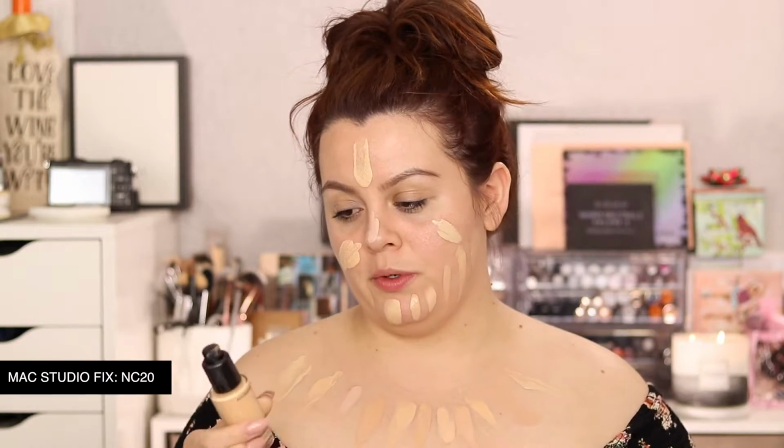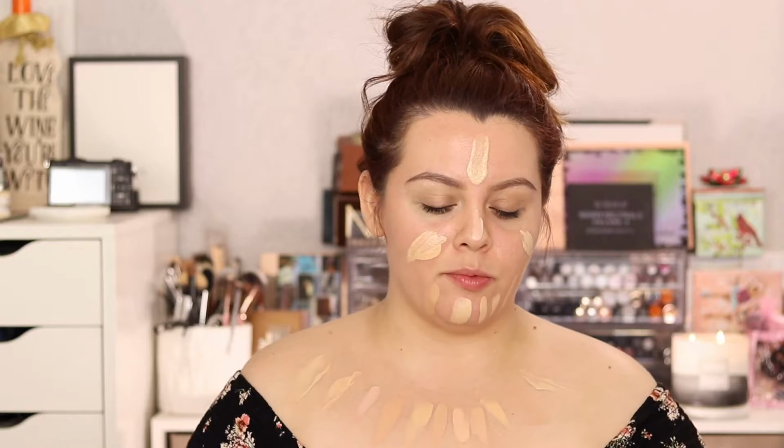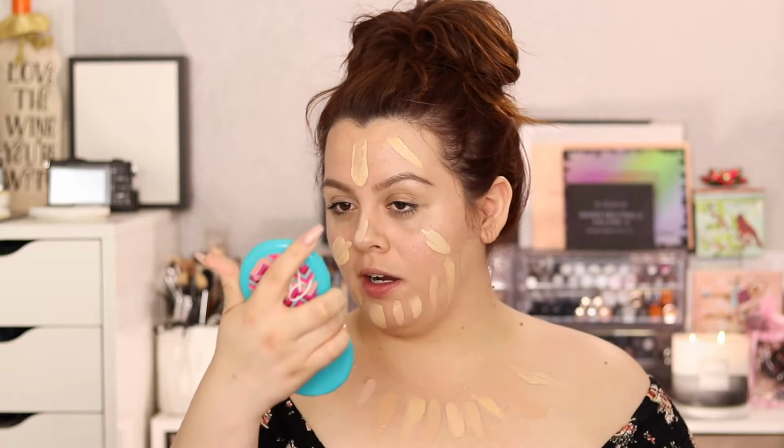Now I have the very popular MAC Studio Fix Fluid. This is in the color NC20. Now, MAC specifically has a nice warm setting, their lighting is kind of nice when you walk in. But when it comes to trying to find the right shade, I feel like MAC has the worst lighting of it all. But I'm going to apply this here. On camera, I don't know if you guys can see, but it's super orangey and yellow right off the bat.